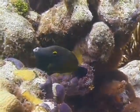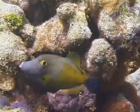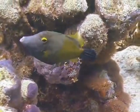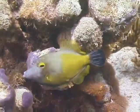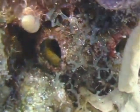Notice the vague outlines of the spots on this white-spotted filefish. They can turn the white spots on and off at will. Giant tunicates such as this one are pretty uncommon in the Caribbean.